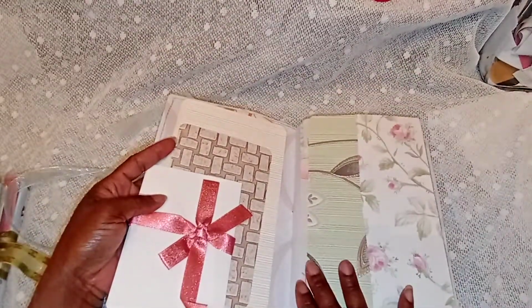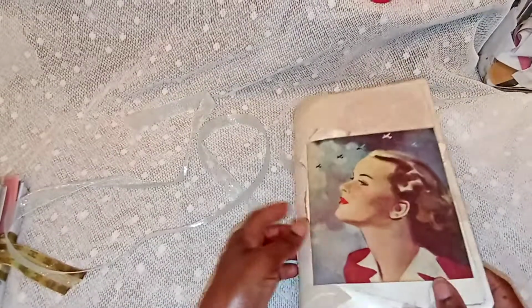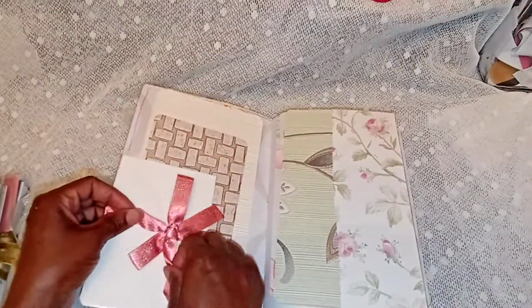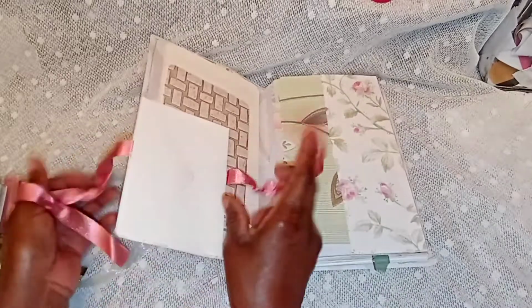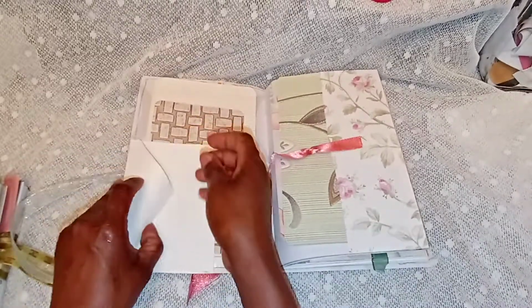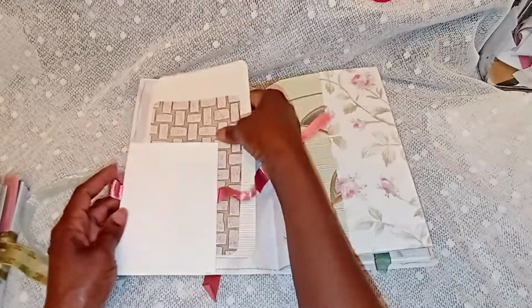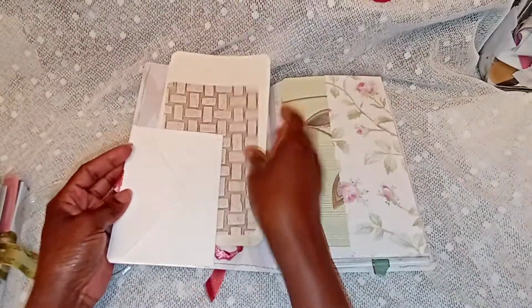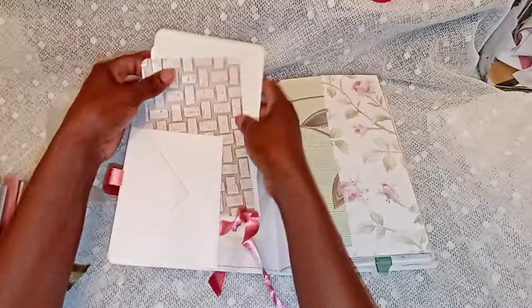So going into this lovely journal with the lady on the front looking ahead, we have an envelope here, and so you'll be able to tuck items into this envelope right at the side here. Here you've got tuck spots with extra sheets to write on, and what do you know, they're all wallpaper sample sheets, so the textures are lovely. They're so lovely, the textures that you have with them. Just awesome.